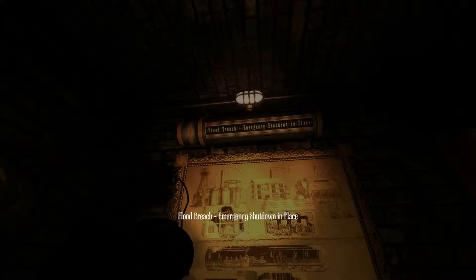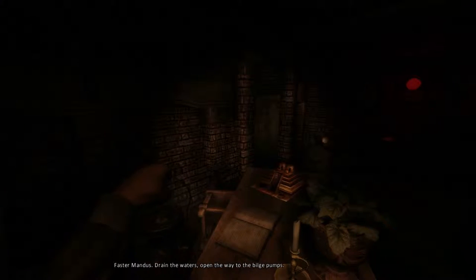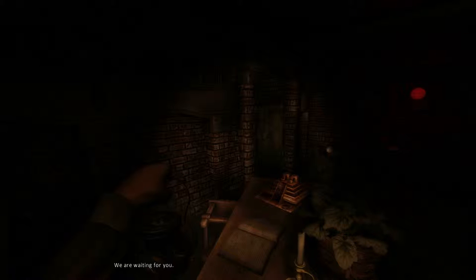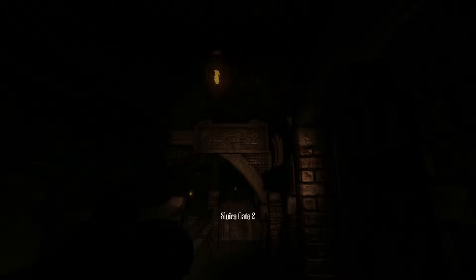Flood breach, emergency shutdown in place. Sluice gate. Oh, okay. Then so shall I commence. As soon as I know there is no piggy. That's sluice gate 2.